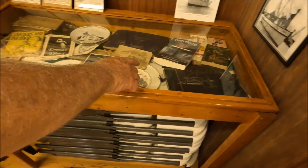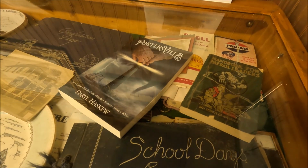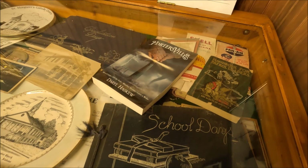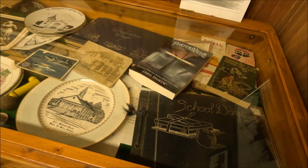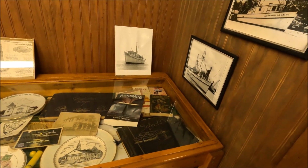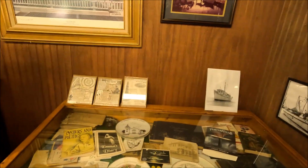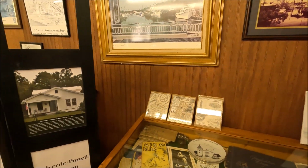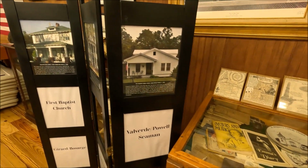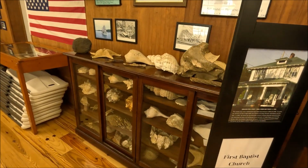Man, this is neat. And this is fairly recent here. Mr. Darrell Haskew wrote this historical novel, Portersville, about the town in the late 1800s and early 1900s there. It's a fictional historical novel. You'll recognize a lot of the names and people who actually lived here, but the main characters are made up. But it really gives you a good idea of what it was like to live here.